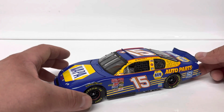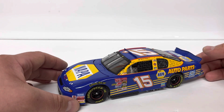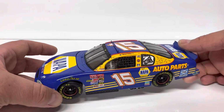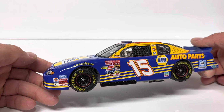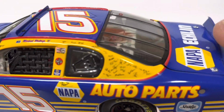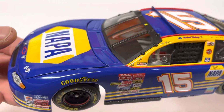This has got the better looking tires and wheels on it that the Actions had. The Revel cars had kind of a goofy looking tire that was a little too fat for what they should have been. And so anyway, this is the 2001 Daytona 500 winner. It's got the signatures of all the crew members. They would do that before the car went to Daytona USA.